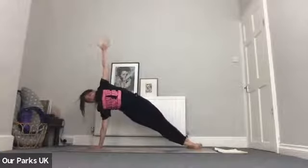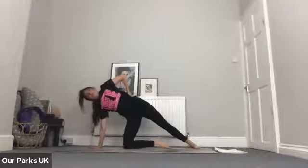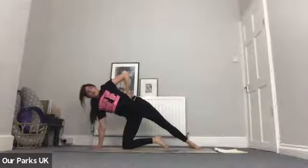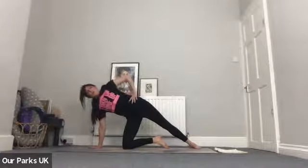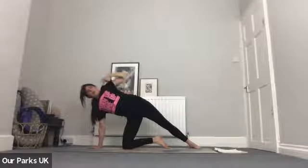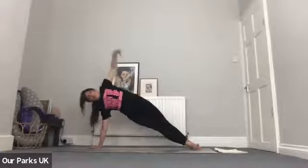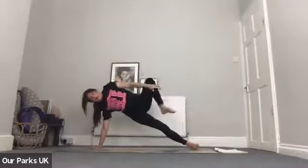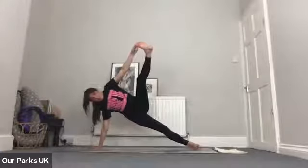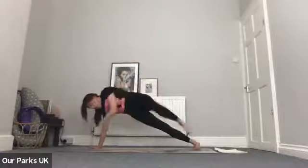Side plank. Reaching that left arm all the way up. Stack those hips. If you want to, you can drop that bottom knee, so you're kind of in a gate pose. Try and keep your hips nice and aligned. You can also bring your hand onto your hip and make sure shoulder and hand are in a straight line. If you want to, remember you can hover that top leg. You can take hold of your left foot with your left hand and straighten it out. Take a balance. Let's hold for 5, 4, 3, 2, and 1.